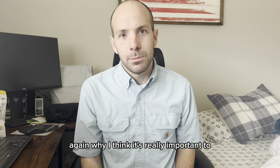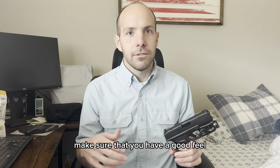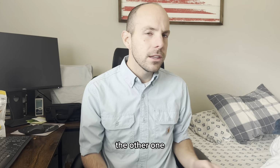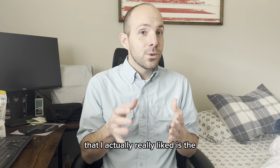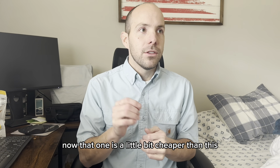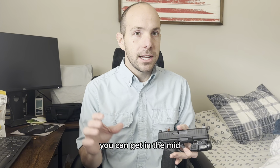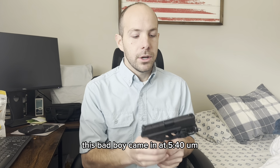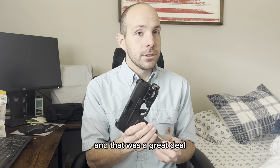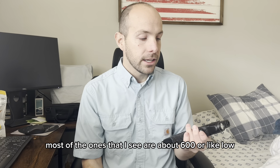Again, why I think it's really important to go to the gun range to shoot these yourself, make sure that you have a good feel for the specific pistol that you are purchasing. The other one that I actually really liked is the Smith & Wesson Shield Plus. Now, that one is a little bit cheaper than this. I think the Shield Plus you can get in the mid to high 400s. This bad boy came in at $540 out the door with everything, and that was a great deal. Most of the ones that I see are about $600 or low 600s.